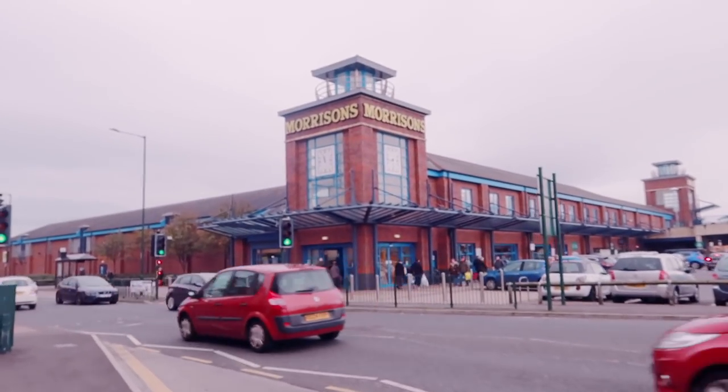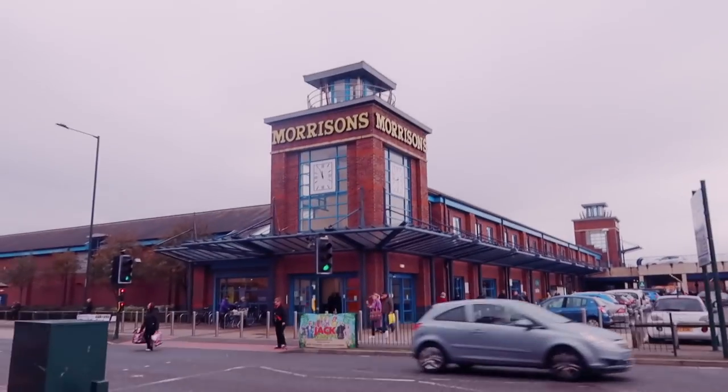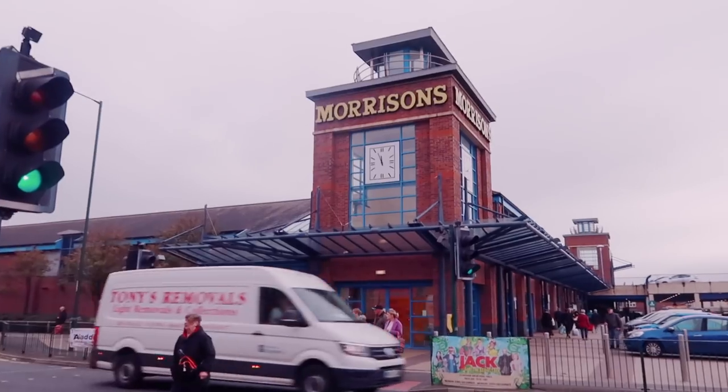Also, here's Morrison's. I used to work here. I worked here for around 7 years while I was a student at college and university. My first job. I kind of miss it in a way.